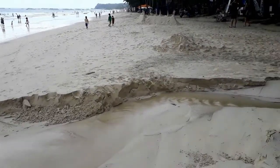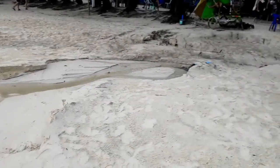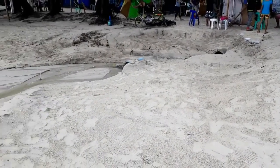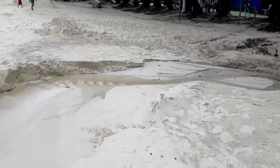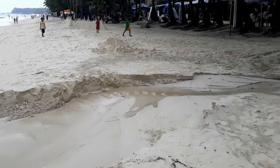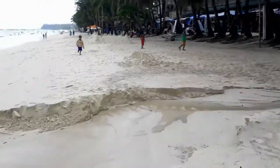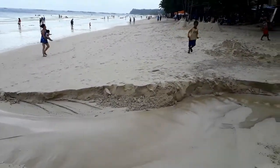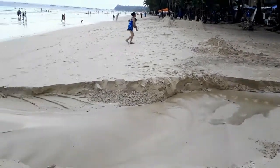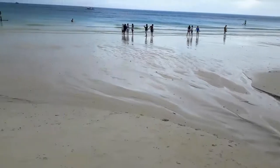The smell is pretty ripe. This is directly in front of our hotel. So they do need to come in. Maybe they need to get some more sand somewhere and fill all this back up, because there's a lot of sand missing. Actually, doing something about the drainage issue would be a better fix, but covering it up would be a start.